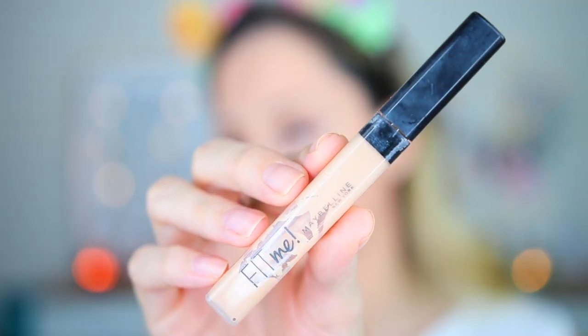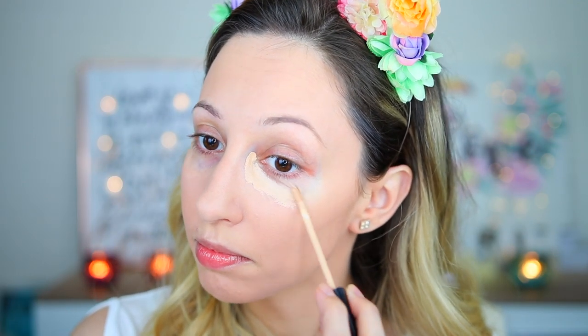For concealer, I'm gonna use the Fit Me Concealer by Maybelline in the shade 10. I'm also going to use some on the cheek area to see how the two products are blending together. A little bit on the sides of my lips, on the jawline, and also on the forehead.